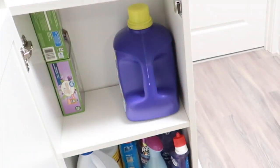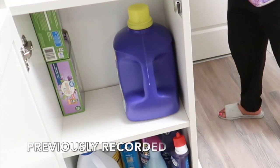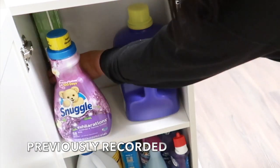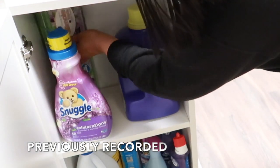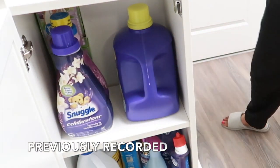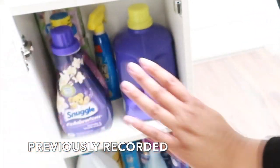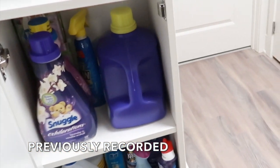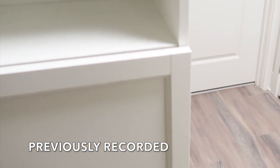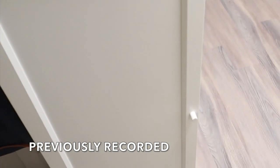But I need to do a video on all of the IKEA bookcases in my apartment and how I use them. So yeah, nice and neat and compact, and everything is discreetly covered up. Don't you love that?